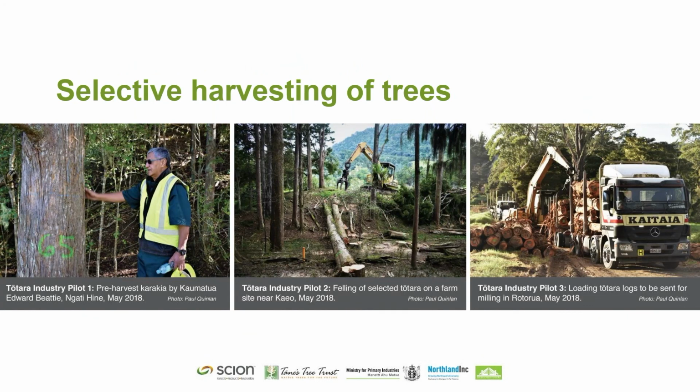The harvesting of trees took place on farmland under sustainable forest management permits. The permits took some time to come through from the council, and this was a learning for us. This pushed the schedule out into winter, which is, as you can understand, not ideal. And the two harvests took place in May. The authorities were learning alongside us during this process. A point to note is that 40% of the permits in the Northland region for this period came from this study. As expressed in the strategic intent, having respect for Māori custom was a strong component, and tikanga was applied. This, in the picture to the left, is Ngāti Hine Kaumātua Edward Beattie offering karakia prior to the first harvest.